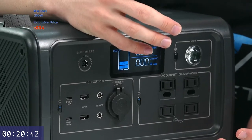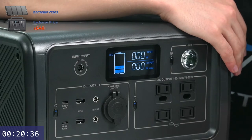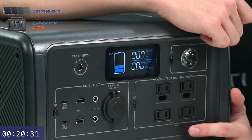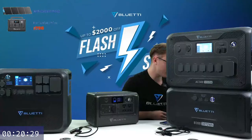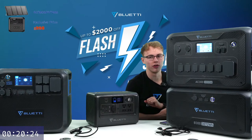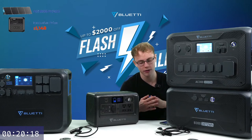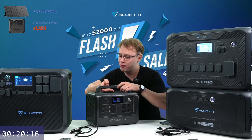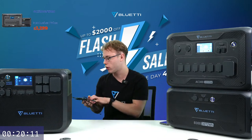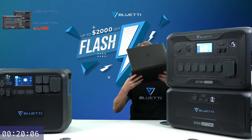You can charge it from solar panels, from your vehicle, and from a wall outlet. So this is it, and the price is fantastic. Was it again $449, I imagine? $449, that's right. That is like 62 cents for a watt hour. Fantastic price. So go ahead, guys, and purchase the EB70S if you feel like it's a good fit for your lifestyle.